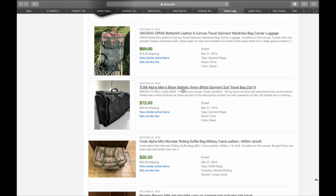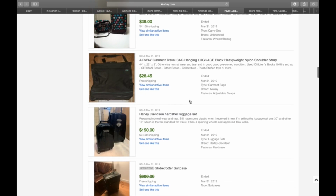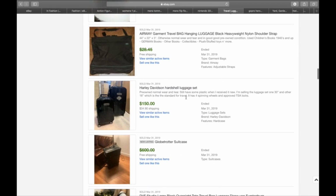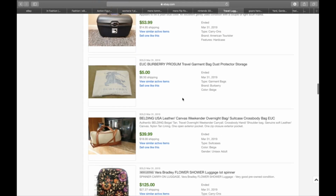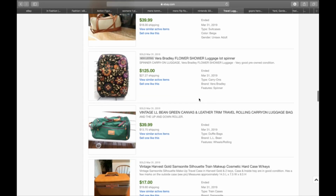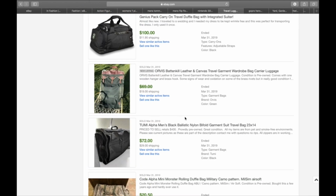It's a good profit. So Orvis makes good bags. Code Alpha I've heard of. Obviously Harley Davidson, there you go. If it's really high-end expensive, like here's a Diane von Furstenberg, that's just a bag. But if you're talking about Louis Vuitton or Gucci or Burberry or anything, Vera Bradley can sell for a lot of money. Luggage is just expensive. So everyone's going on trips, everyone's going on vacations, and they need to get some luggage.